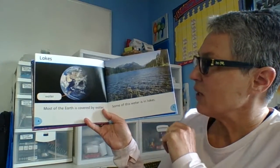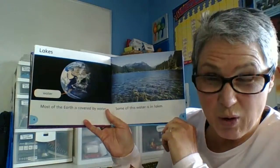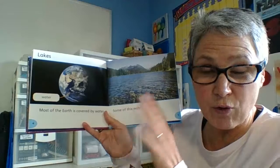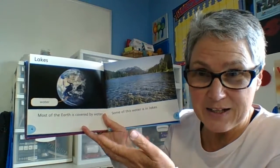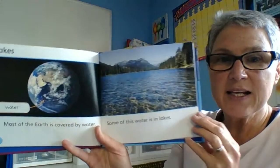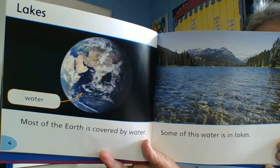Most of the earth is covered by water. That's why we call it the blue planet. When you're looking at Earth from space, you mainly see blue. Some of this water is in lakes.